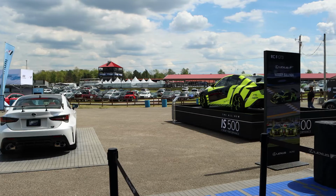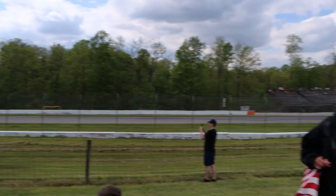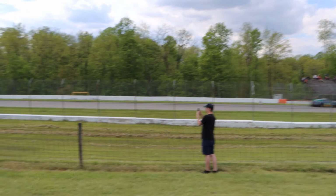Why we love Lexus. Now we're on the back stretch, the fastest part of the track. Brake zone right here.